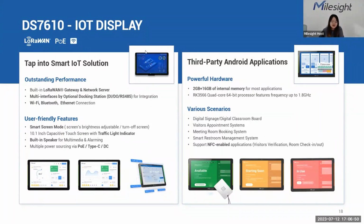So that means, this product is based on the Android 11 system. We also provide the SDK for all of the Android systems, the functions you want. So you can install and run any Android apps or systems on this display, as well as do some interactive systems too. So that will depend on the user's needs and the user's development abilities for showing what kind of content in this hardware.